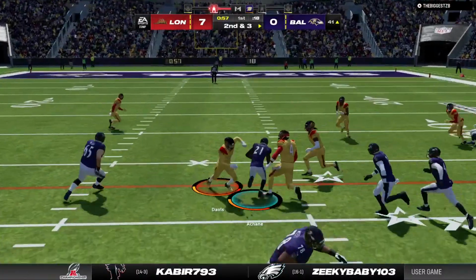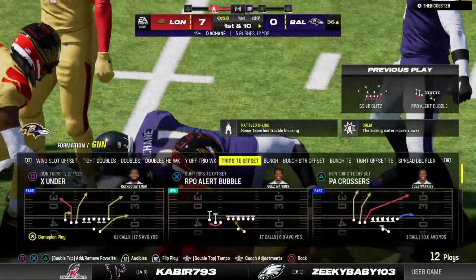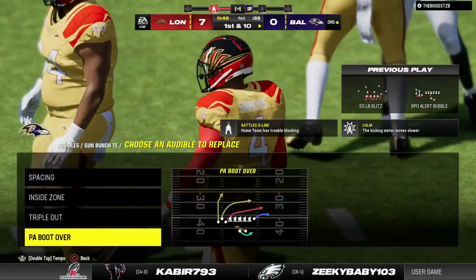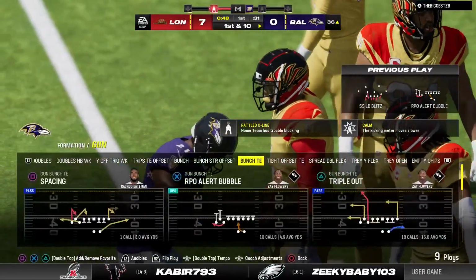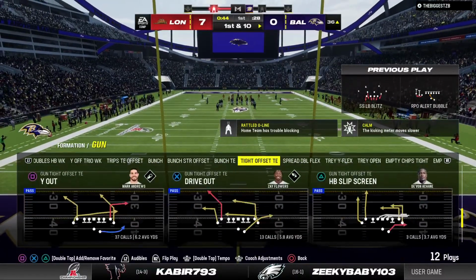Out of the gun, here's a give to Achane. And here he'll be brought down a little shy of the 35 at the 36. A gain of 5, good enough for the first down. Decided to hand it off that time on the run-pass option. Appeared to be an easy decision. Just gave it inside. Nice steady gain.